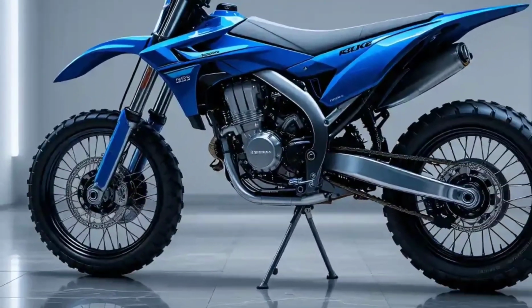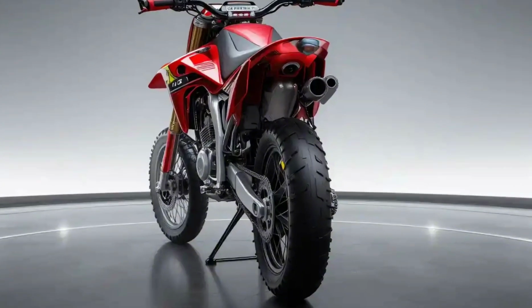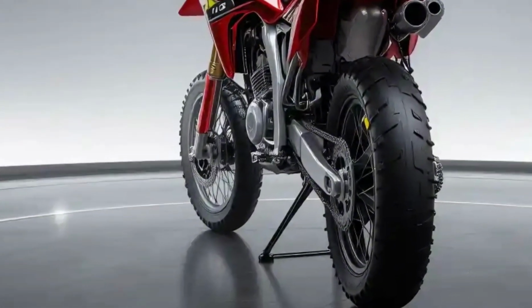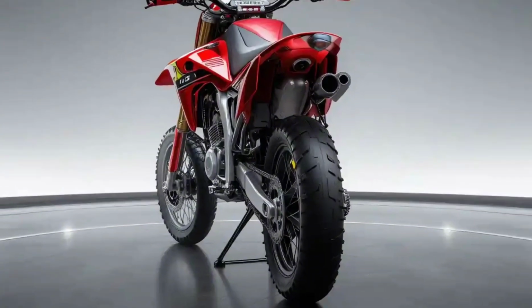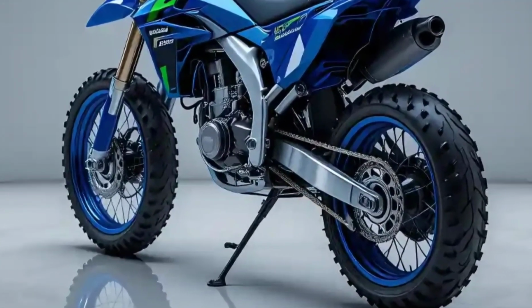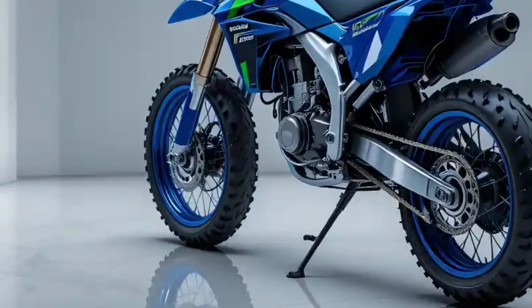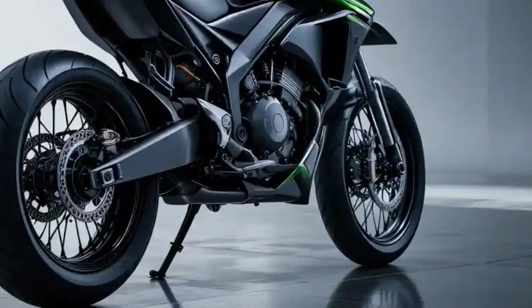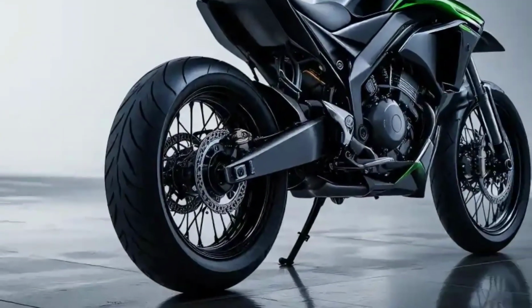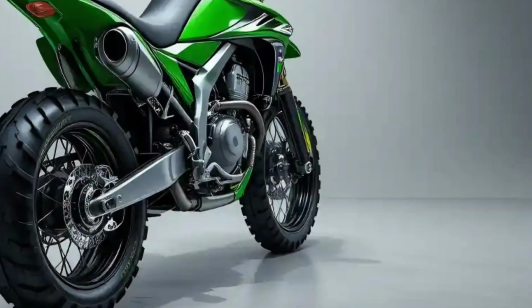Braking power comes from a new high-performance setup that includes a 270mm front disc with a twin-piston caliper and a 250mm rear disc. The updated master cylinders provide a more linear feel with better modulation, helping you brake late into corners without washing out the front wheel. The brake rotors are also cross-drilled for improved cooling, which is critical when you're hammering through technical terrain or riding wide open in high temperatures.